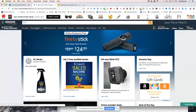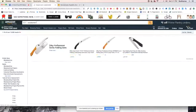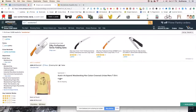So let's just pick a hobby. We're going to say that the hobby we're going to look for is woodworker. So we're going to type into Amazon "woodworker" and just hit enter. What I'm sharing with you right now is how you can find products to sell on Amazon without using any type of software.